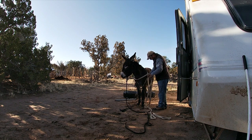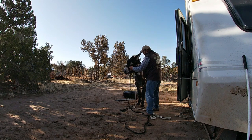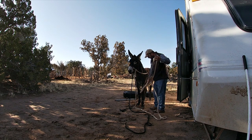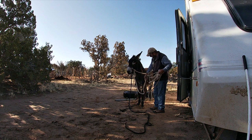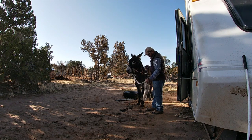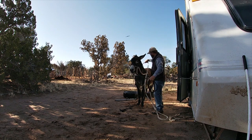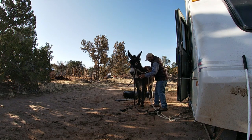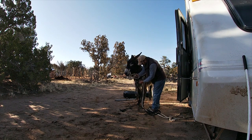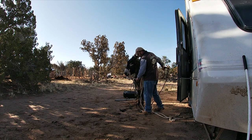If he was tied up, he would never really learn to just sit still. So this allows him to move a little bit if he wants to. Learn that everything don't mean move. He don't have to be worried about certain things. So hobbles are a great training tool.